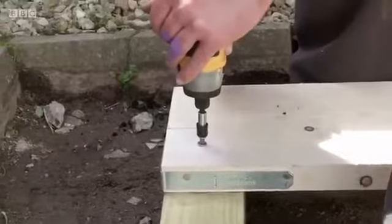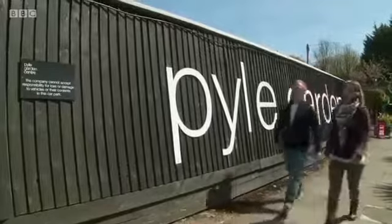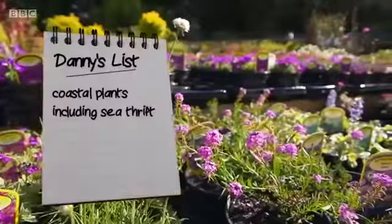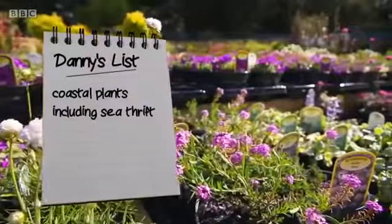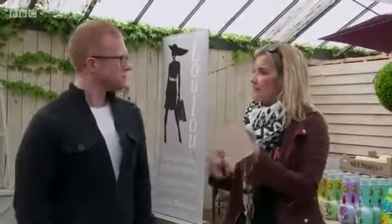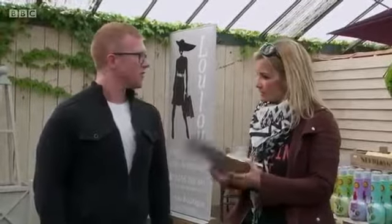Danny's seaside vision for the garden is coming together nicely. Now it's my turn to contribute to the theme by finding the plants on Danny's shopping list. Sam, I have brought you here because Danny would like some coastal plants, including sea thrift. I know we can get that here. We've seen a few other things, like the periwinkle and some of those flowers. How do you feel about getting something like that for the garden? Yeah, it's good. Okay, let's see what we can find.